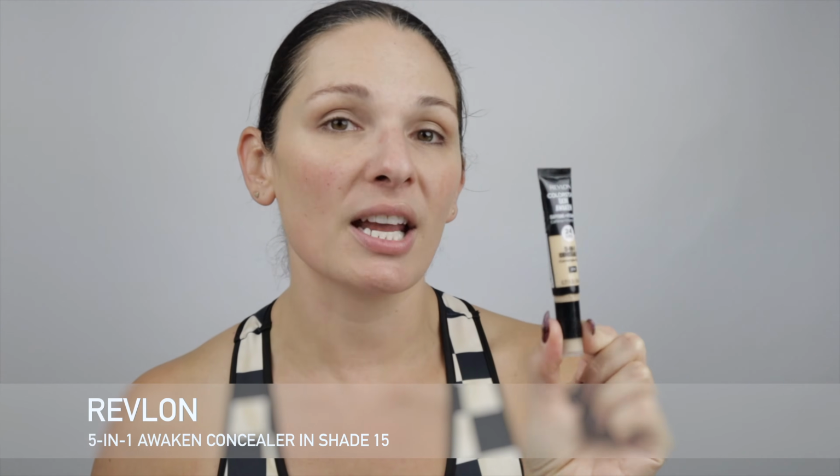For skin, we're going to keep it really light because it looks like she doesn't really have any foundation on, but her skin is very pale. So in order to achieve that, I'm going to take a concealer that I already have. This is the Revlon 5-in-1 Awaken Concealer. This is in the shade 15, which is much lighter than my skin tone. I'm just going to take this, and this is my personal one. I'm just going to place it kind of in the middle of my face.